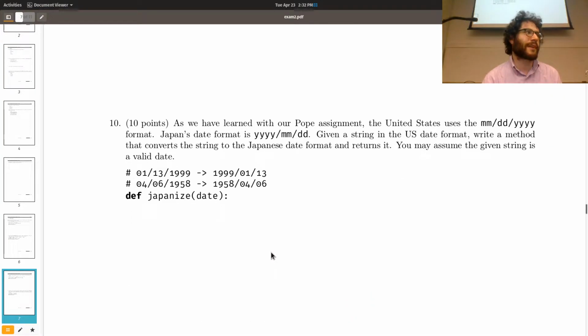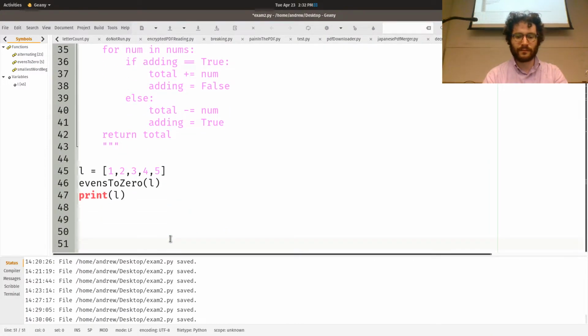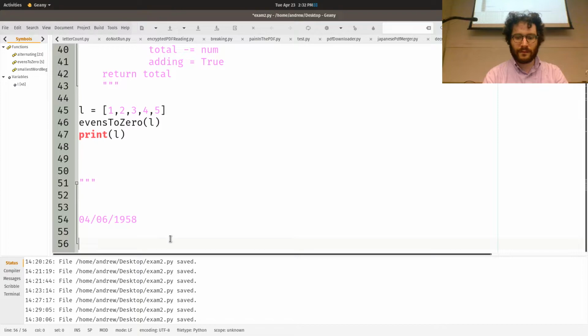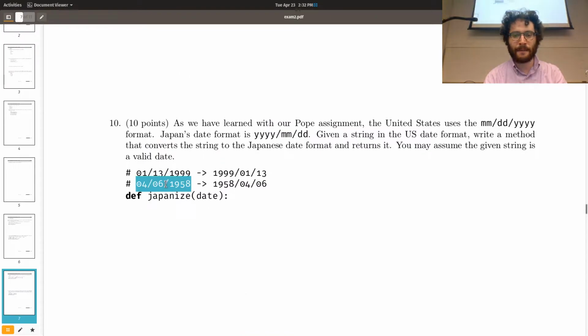All right, so this one was actually a lot shorter and easier than a lot of people made it out to be. So let's go ahead and grab April 6th, 1958 and just play around with it. What I want to get April 6th, 1958 to be is 1958 / month / day. I wanted to go from month, day, year to year, month, day, right?